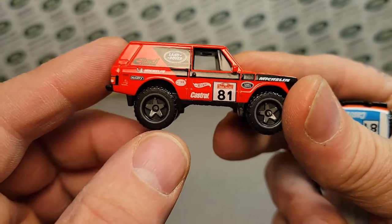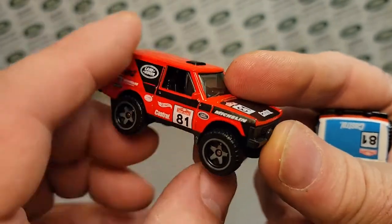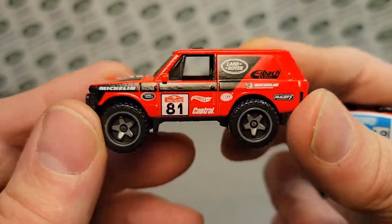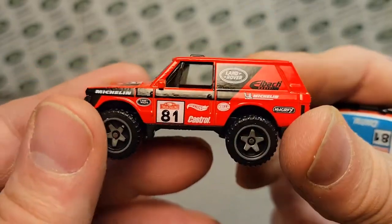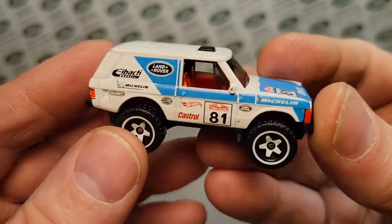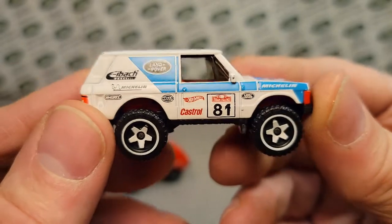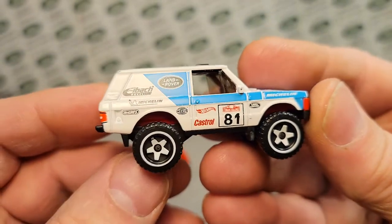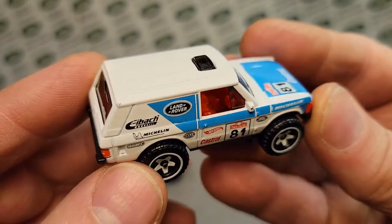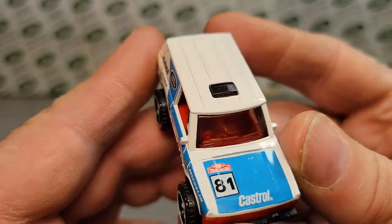It's got some pretty wild wheels and wheel arches. Yes, they're not kind of stock. This is more of a rally version of the two-door Range Rover. So that one came out first, and then we just got this one here in early 2022, an exclusive, I guess a GameStop, but they are finding them at different grocery stores, like a Kroger. Some of the Kroger stores are getting it.